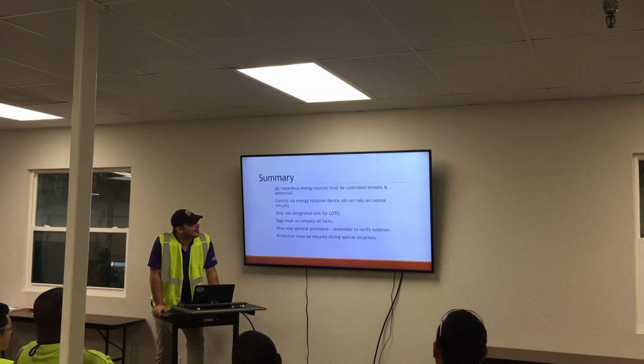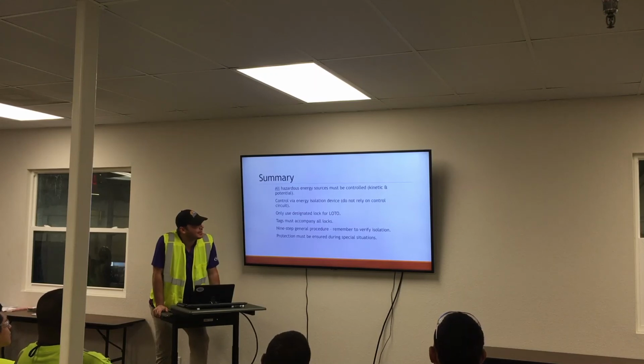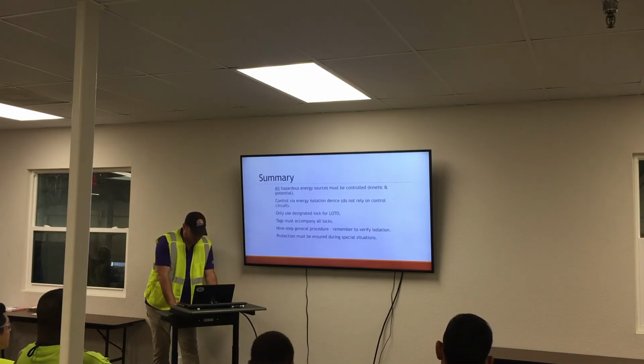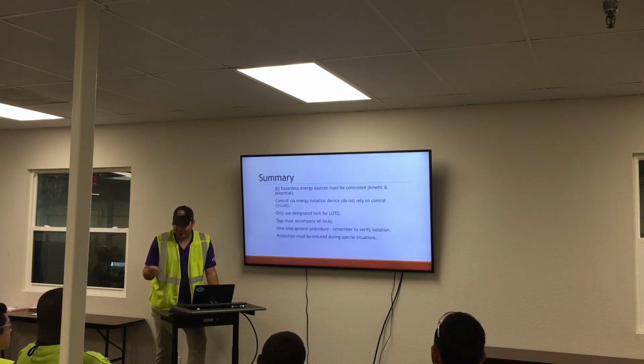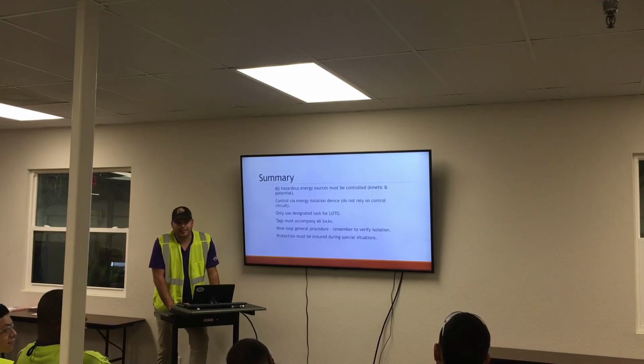Alright. Sum up: all hazardous energy sources must be controlled, kinetic and potential. Control energy via the isolation device. Only use your designated lock for lockout tagout. So, your designated lock is only for lockout tagout. Not your locker, exactly. Thank you, Wayne. Good stuff. Tags must accompany all locks. Right, Ricardo?